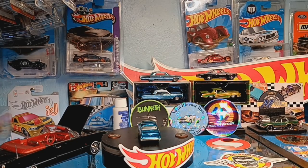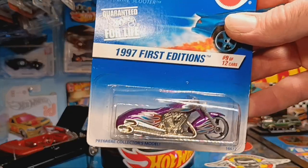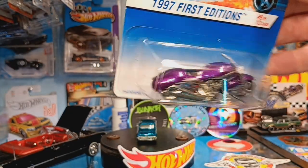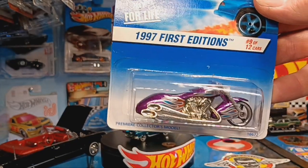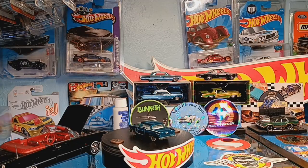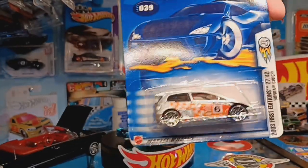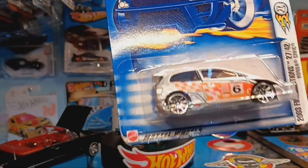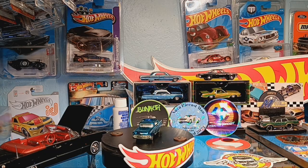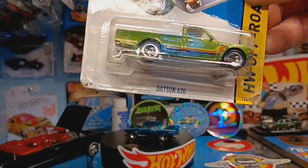And then Jaden grabbed this one. He picked this up for $1, which was a good deal. First editions. And it's got that nice purple. Man, you can't go wrong with those purple paints on a Hot Wheel. Scorching scooter right there. Honda Civic. 2003 first editions. Pretty cool. I got that one, too. Jaden picked this one out right here.